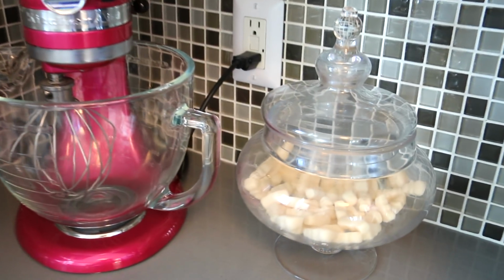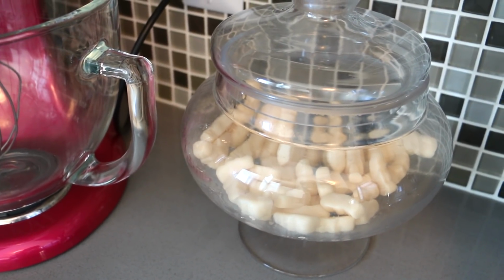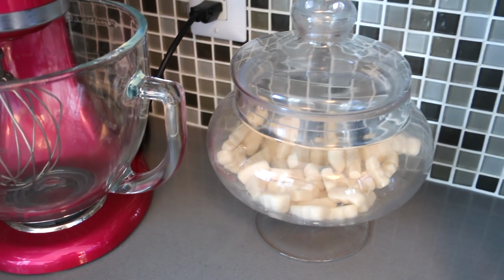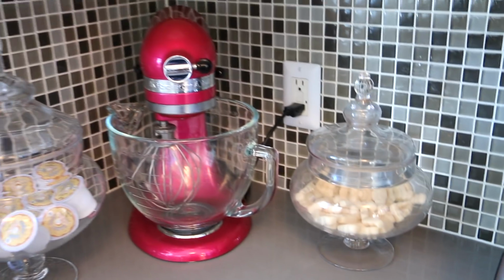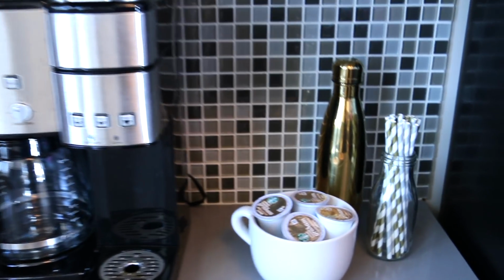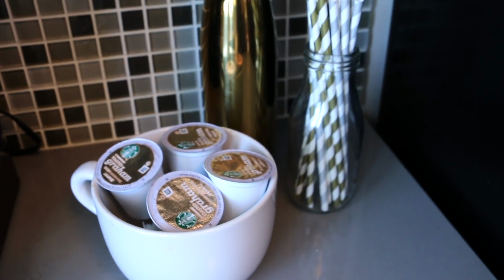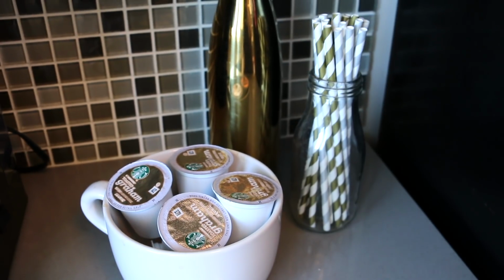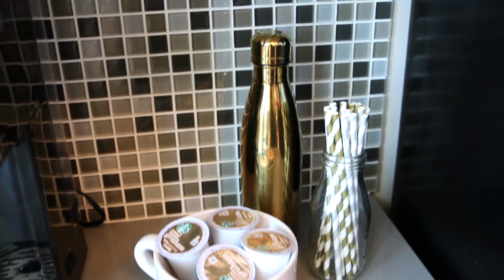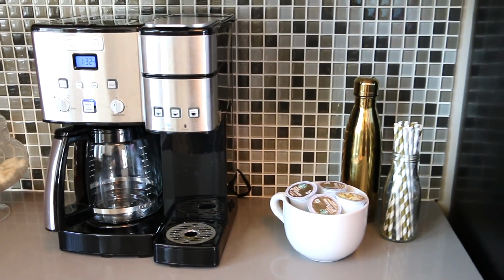And then over here, if you watched my Christmas home tour, then you saw I had gummies with snowmen and Christmas trees. Well, we took out the Christmas trees and we've been snacking on them, and it's just the snowmen left. So that's in my little candy jar over here, perfect for winter. And then we also have another coffee, which is the Toasted Graham from Starbucks. Again, probably not one I'll purchase again, but it was fun for winter. And then I just have a Swell bottle that I take to the gym and some fun metallic straws that were very New Year's-y.